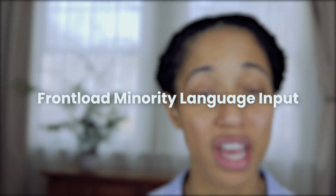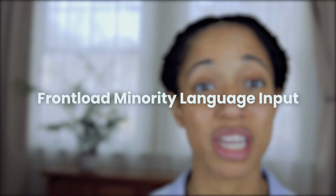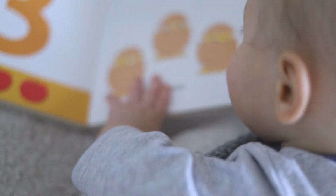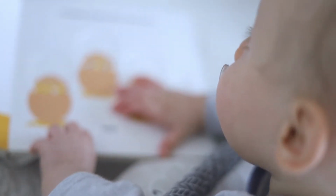Now let's talk about some of the ways that you can help your minority language survive first contact with the majority language and support your kids as they are going into the community and picking up more and more of the majority language. The first piece of advice I have for you is to front load the minority language in your children's lives as much as you can. This will increase the chance of them associating you with that minority language, which is really going to help you weather contact with the majority language further on down the line.